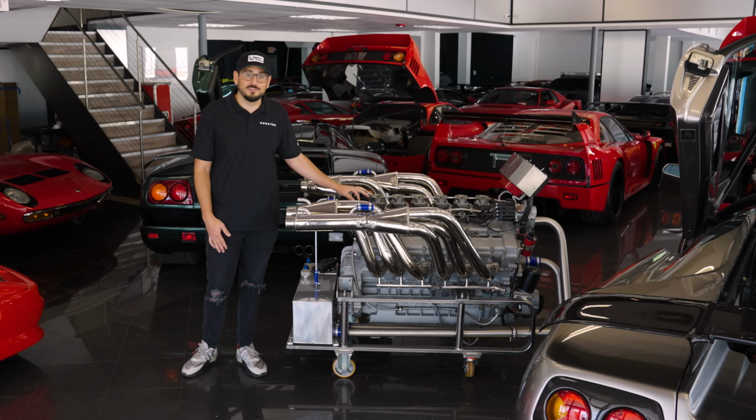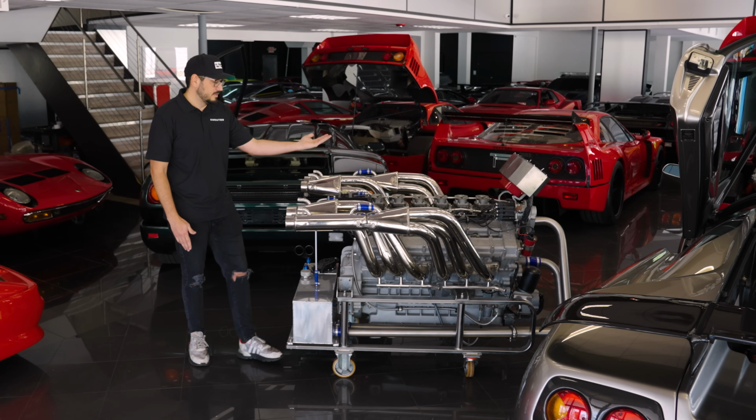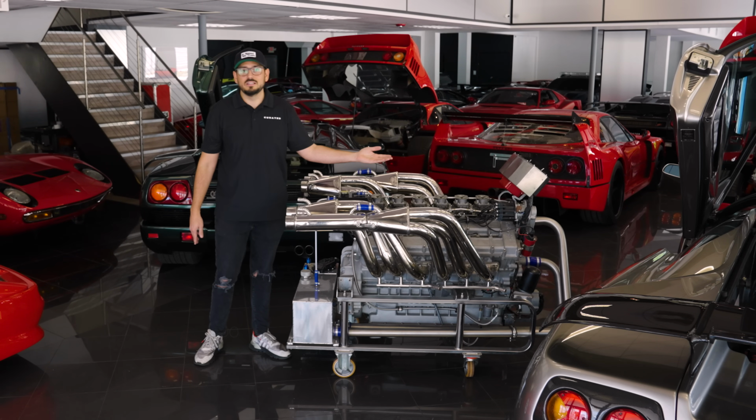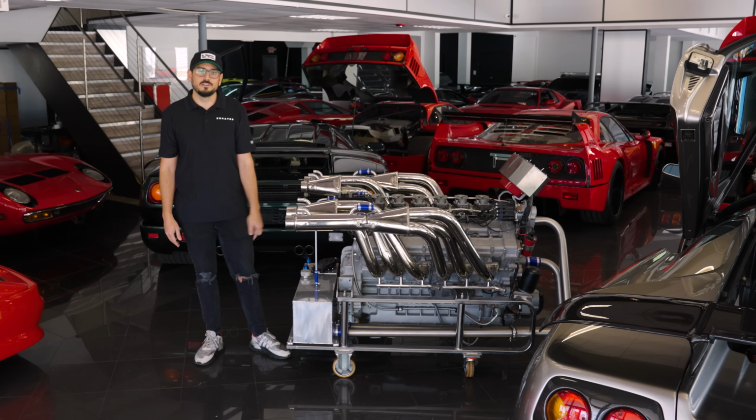I'm the only person that starts it here because I love turning it on. I think it's so much fun. It's got a beautiful run stand. It's got coolant and oil in these reservoirs right here, so you can actually let it run for a little while. It doesn't have a radiator, so it will overheat eventually, but to get it to warm up and rev it is pretty easy. So stick around, we're gonna do that next.